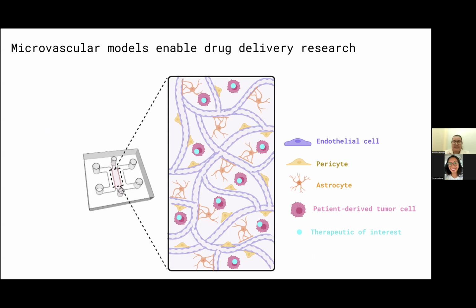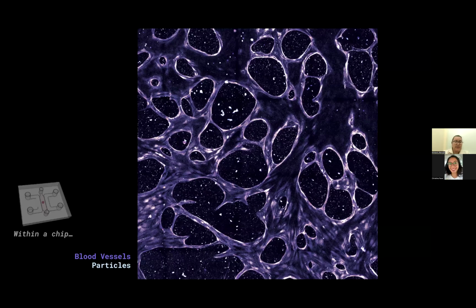And hence that brings me to my image, where within a chip, we're seeing these microvascular or blood vessels highlighted in purple. And in those kind of circular dark spaces in between, you see a lot of speckled particles of something that in theory would have been able to leave the vessel and enter that tissue space. And so again, this is all within a chip, and it's all mimetic of what the human blood vessels in the brain would be like.